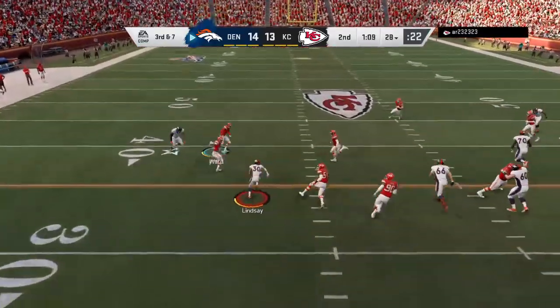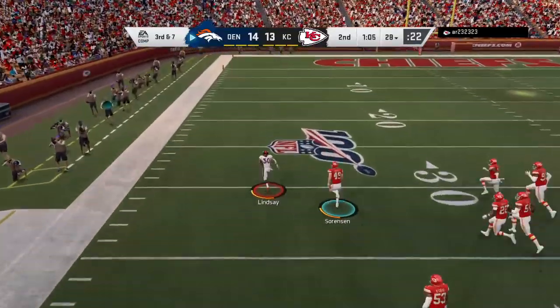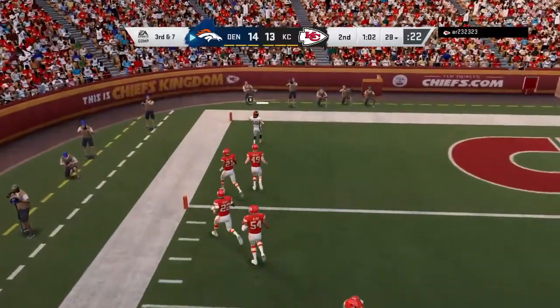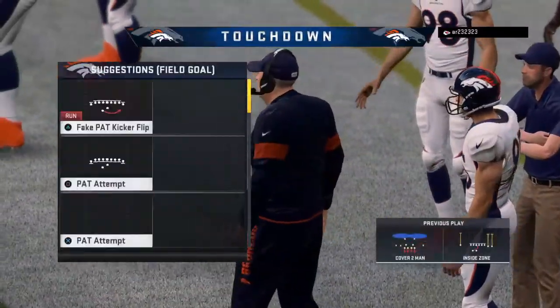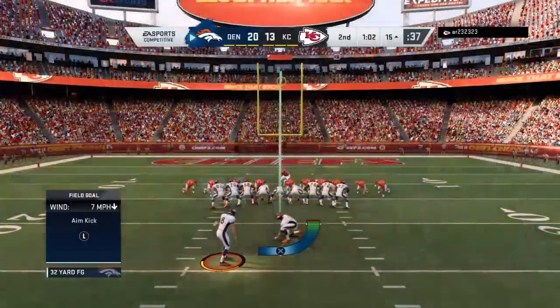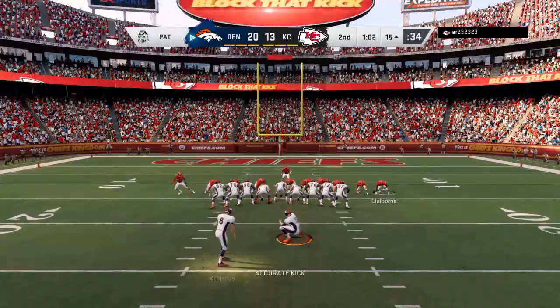On 3rd down, here's Lindsey. He'll have a first down past the 40. Through an opening, and there he goes. And all the way home for a Broncos score. Phillip Lindsay, 72 yards. And the Broncos push further out in front.